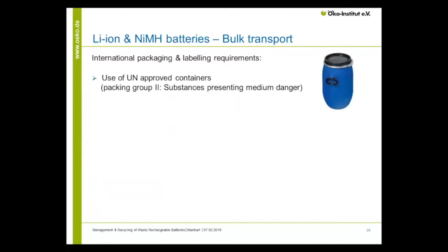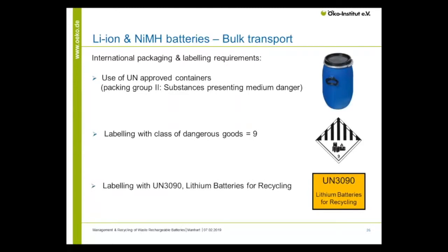First of all, use UN-proof containers. Packaging group 2, substances presenting medium danger. This can be such drums, but make sure that they fulfill the requirements of this packaging group. Labeling with class of dangerous goods 9. So this is actually a little sticker that should be visible from the outside of the load. And also the UN code 3090, which is for lithium-ion batteries for recycling. So you can either only stick UN 3090, or even better, you use a sticker where "lithium batteries for recycling" is printed onto it additionally.